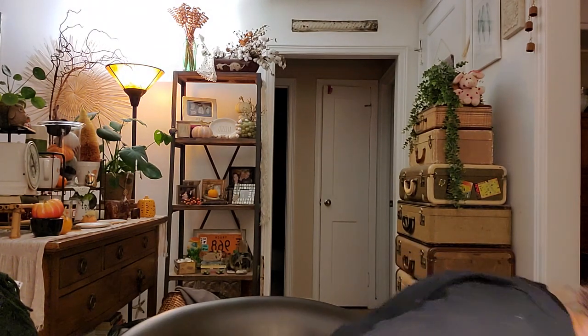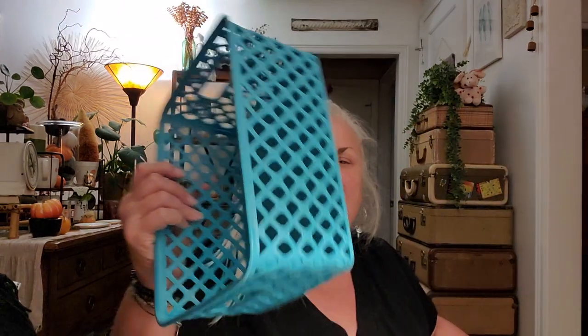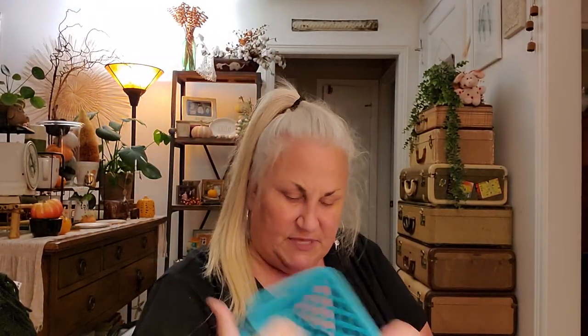So I also got this because I looked through it and it was decent, it was clean. I was using it for something. And then I was like, you know what? This might work in our bathroom. I have one in there now. This one might work better. And then I can use the other one in my bedroom. Or I thought Jack maybe wanted one for something. I don't remember. So I grabbed it.